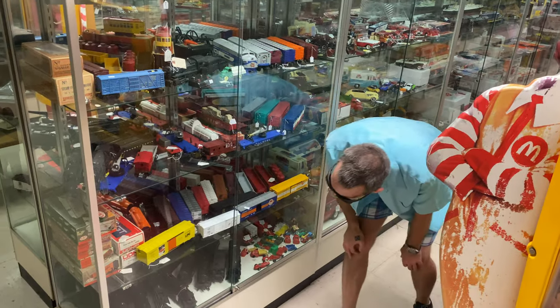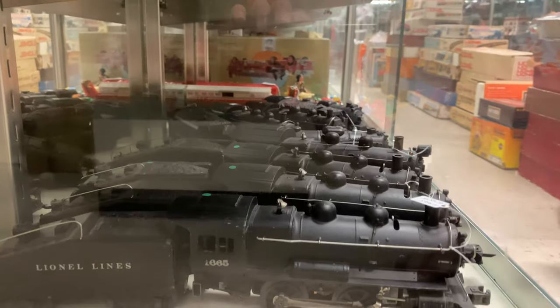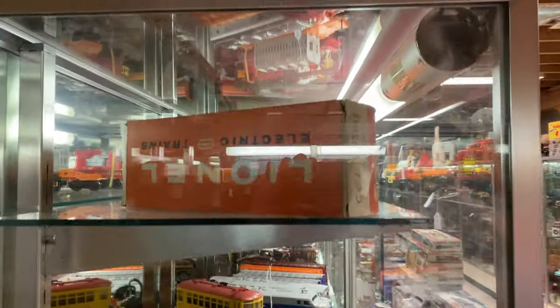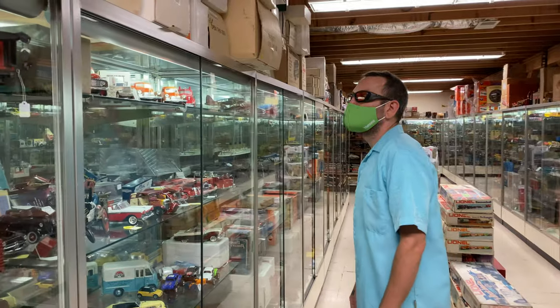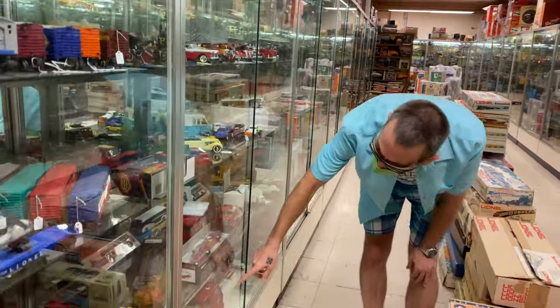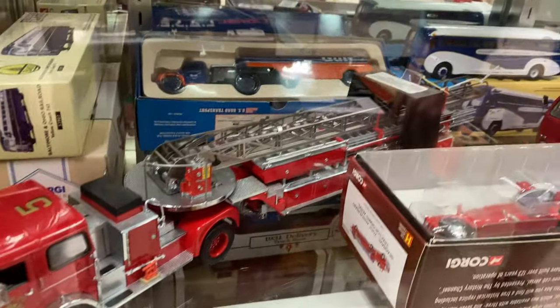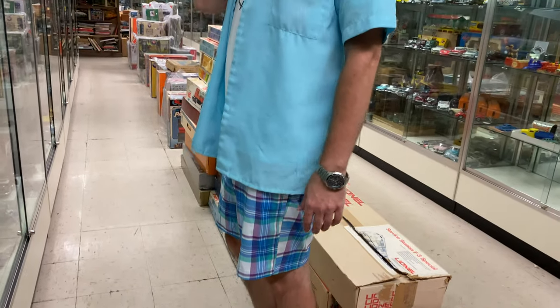Lots of post-war engines. Those old B6 switchers, aren't they? Look at that. They got the pretty jeweled lights. Those seem to be fairly intact. This fire truck is the ladder company. Oh wow, $475. Holy, it's definitely got some detail on it. Those are some cool pieces.